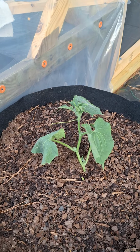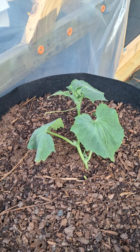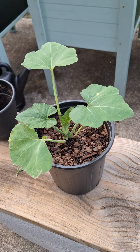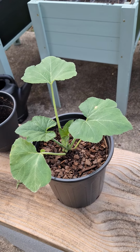Is this a watermelon plant? If anyone knows, let me know. Again, by the leaves, this is either squash or watermelon. I have to go back and check the leaf things. Remember, I have mystery seeds.